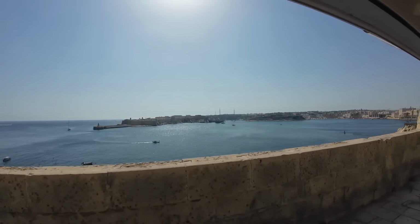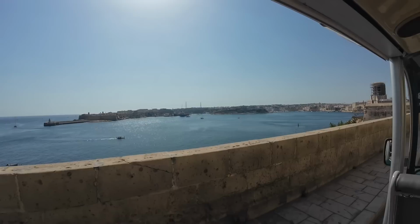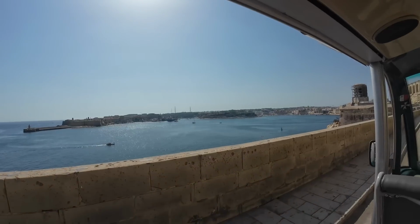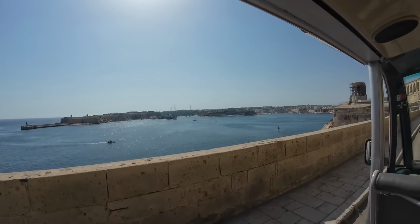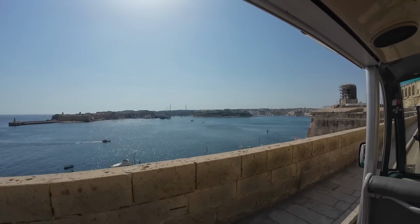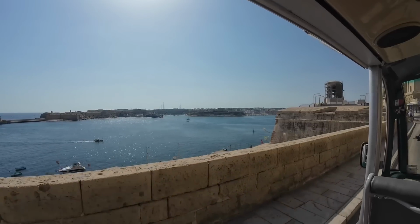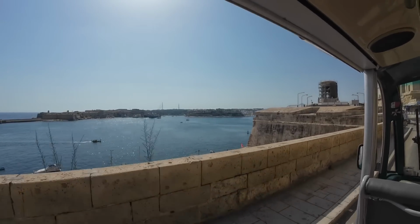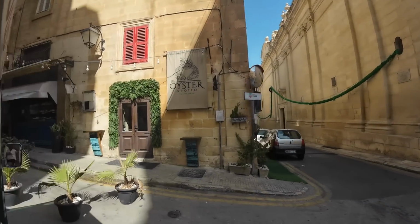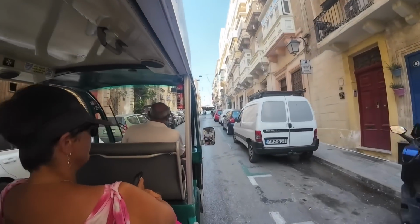And one lovely little bit of information we got, which tickled my fancy, was that when the city was originally built, women were not allowed out in the streets. They had to remain in their homes. And to get around that, they demanded balconies be built out from their house on the upper floors. So whenever you're driving around Valletta, you can see these beautiful little verandas built out there for the ladies to pop out and be able to observe what is going on.